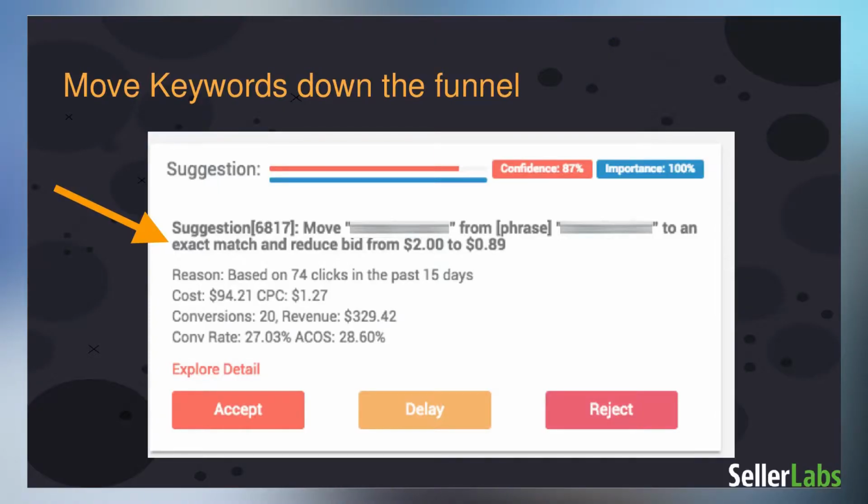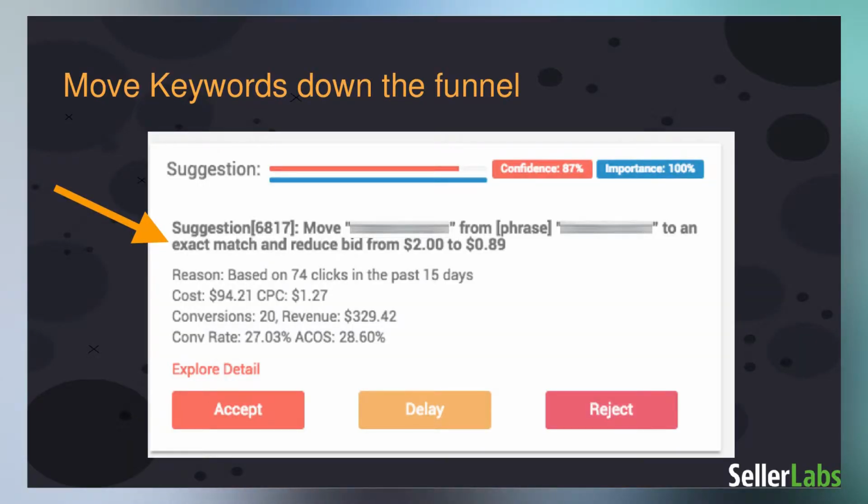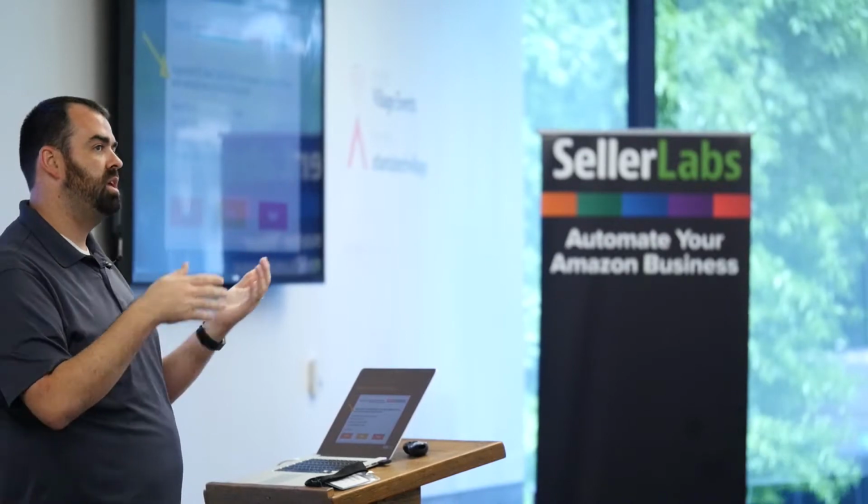So the other suggestions that we have built in right now are ones that are talking about moving a keyword from a phrase match to an exact match. So if we've noticed a term, like in the apple slicer example, we might have a phrase match for apple slicer, but we might notice the term red apple slicer has a lot of impressions, or it's got a really good conversion rate or something. Or it might have a really bad conversion rate. So maybe we're selling a metal apple slicer, and somebody wants to buy a platinum apple slicer or something. Ours isn't platinum, so it's got a poor conversion rate. In this example, that might be: reduce our bid from $2 to 89 cents.